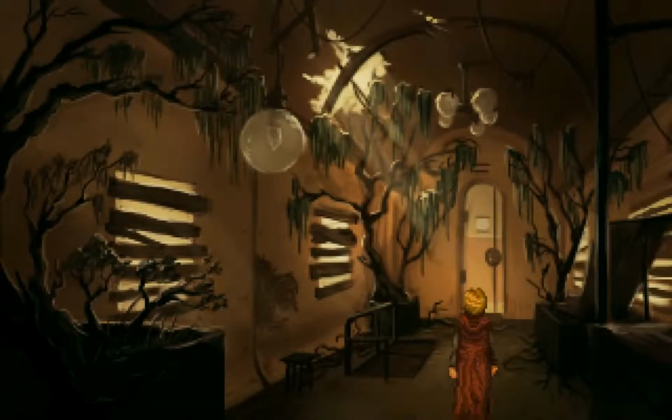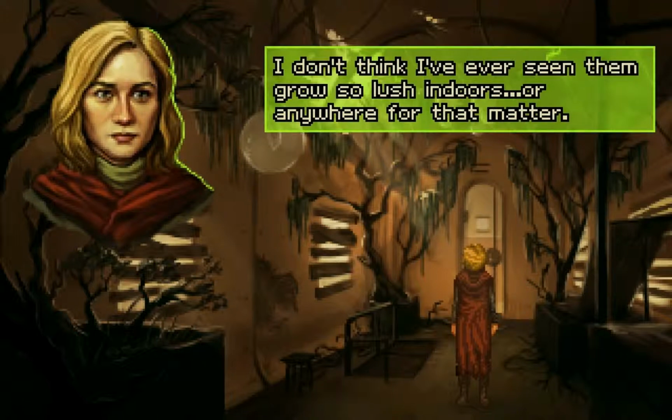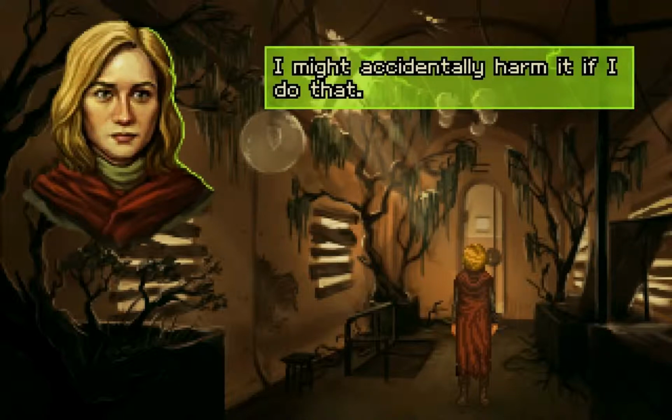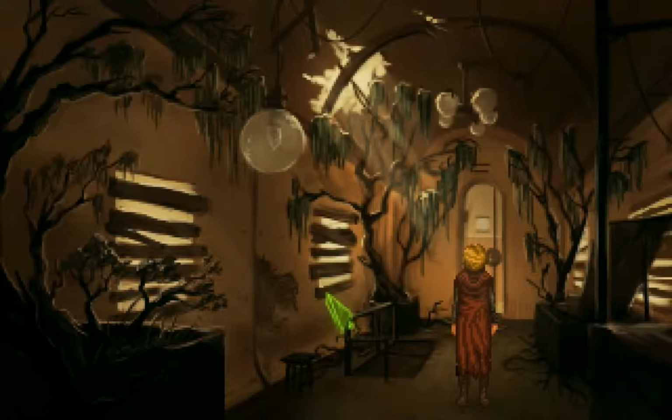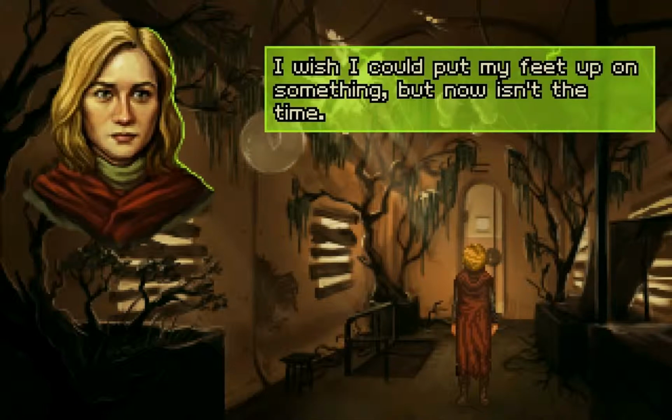Oh, I don't think I've ever seen them grow so lush indoors, or anywhere for that matter. I might accidentally harm it if I do that. A footstool. Is there really a need for comfort in a place like this? I wish I could put my feet up on something, but now isn't the time.